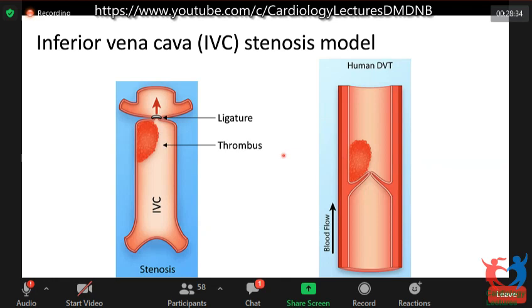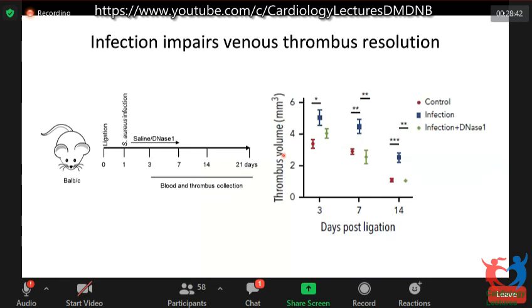What we aimed to understand was how infections impair thrombosis resolution. So we took a mouse, did the ligation and infected it with Staph aureus. Another group of mice was similarly infected. After 2 weeks of thrombus induction, the mice with infection, these blue bars you can see, have a much higher thrombus rate, whereas the green ones, which were treated with DNase, had much higher resolution, so DNases can help counter this.